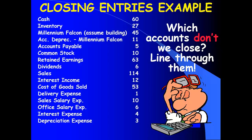We're going to assume the Millennium Falcon is our building. It too is an asset. We don't close out assets. Accumulated depreciation is a contra asset. It goes right along with the asset, so we will not close it out. Accounts payable is a liability. We won't close it out. Common stock, we will not close out either.